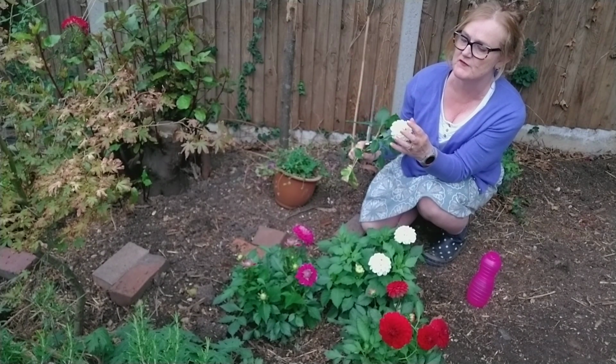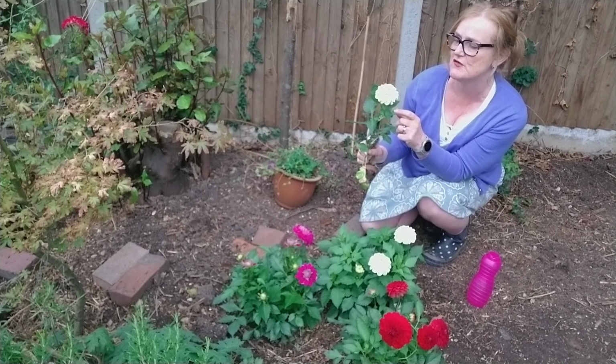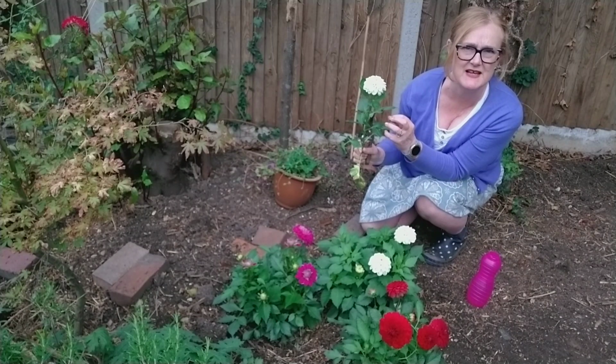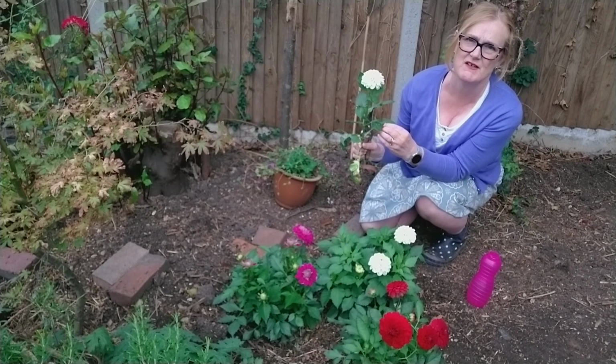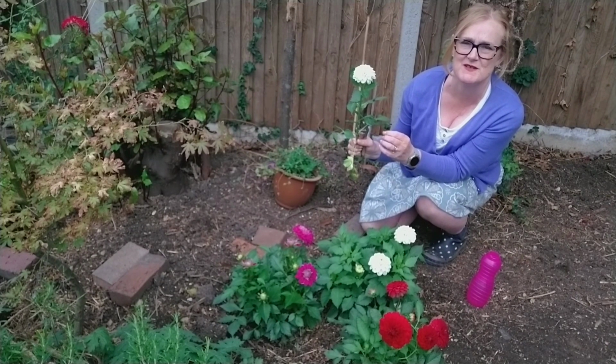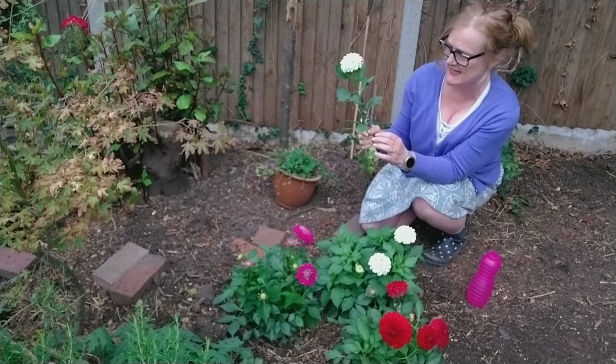So although the main flower head goes over, there is a chance that the side shoots might open out. I suspect they're not going to fully develop, but there's a tiny little bit of life left. So my flower arrangement indoors has gone from a very full dahlia heavy arrangement to something that's more sleek and slimline, a little bit more petite in character.